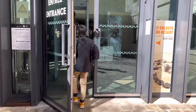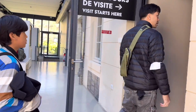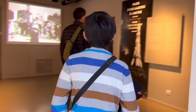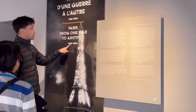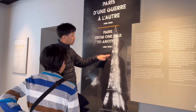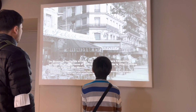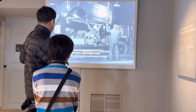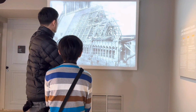Going inside. Is this the war museum? Yes, this is the World War II Nazi Museum. The Eiffel Tower. Yep, we were just here yesterday. That was from so long time ago. Yeah, back in the 1940s.